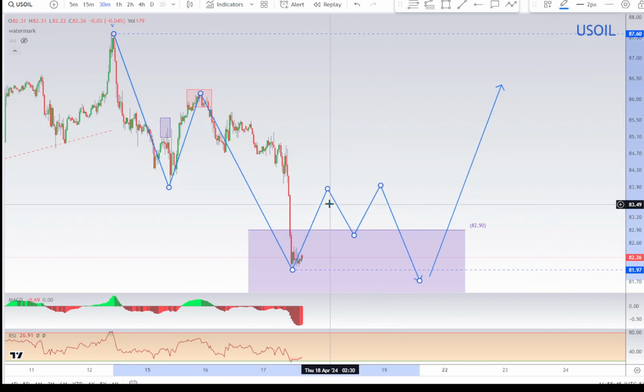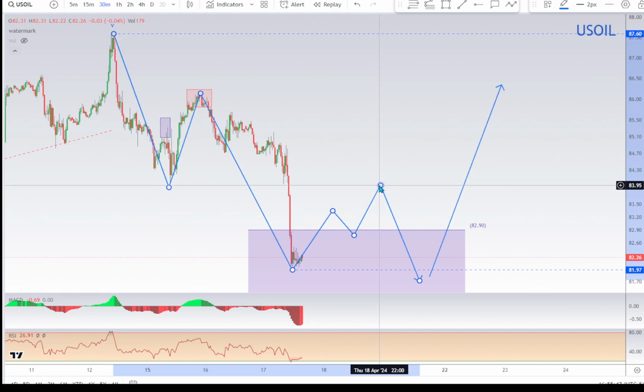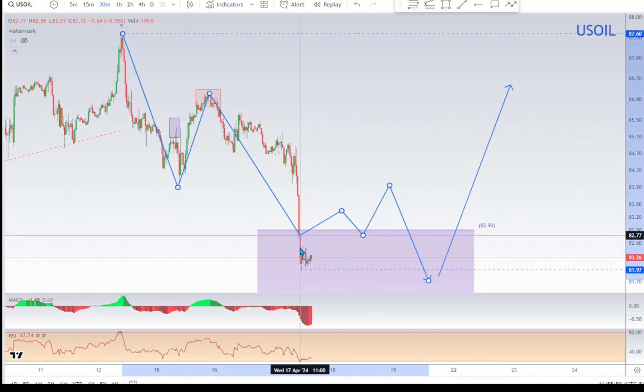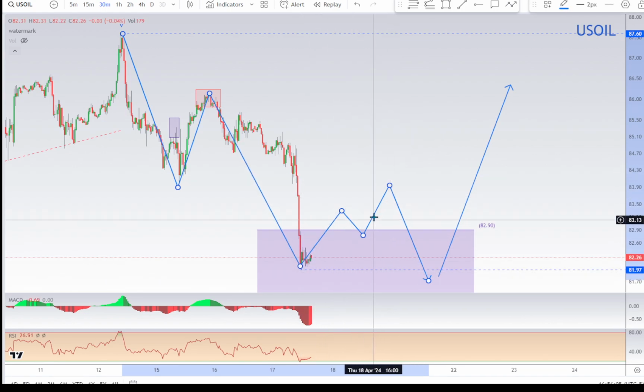It could be a real shallow correction, but something just to correct up and then break this 81.90. And I don't even know if the 81.97 is going to be the low of this first wave. They're just kind of consolidating here, so it might actually go down a little bit more, but there should be at least a little bit of a bounce up before they roll over.